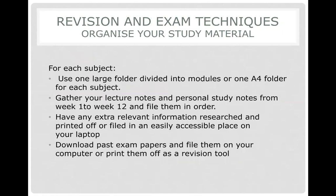So to organise your study material, for each subject, use one large folder divided into modules or one A4 folder for each subject. Gather your lecture notes and personal study notes from week 1 to week 12 or the last ones you have, and file them in order. Have any extra relevant information researched and printed off or filed in an easily accessible place on your laptop. Download past exam papers and file them on your computer or print them off as a revision tool. So the idea is that you have all your material in one place, which is easily accessible.